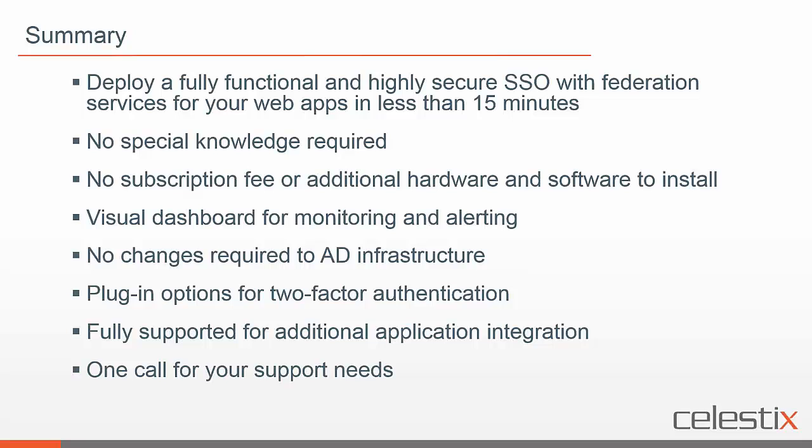You don't require any special knowledge to deploy ADFS to support Office 365. You don't need to go into the console and create your relying parties and your identity providers. We will take care of all that for you. There's no subscription fee or additional hardware software for install. We will contain everything on our appliances for you to provision. We have a visual dashboard for monitoring and alerting, as well as we also provide email alerting as well for ticketing systems or administrator alerts.